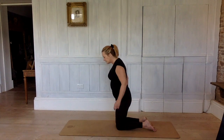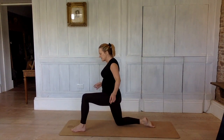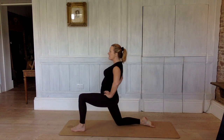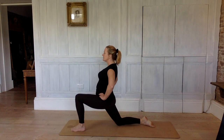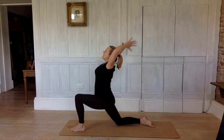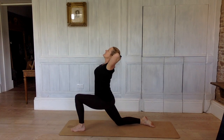And change legs. So take the left leg forwards. Hands on your hips for the moment and tip your pelvis back. And then lunge forwards. Bring your arms up. And then take your hands behind your head. Clasp them together. And lift your breastbone forwards and up. So your head is just comfortably supported in your hands. Really feel that openness again in the front of the chest as you lift your breastbone forwards and up.